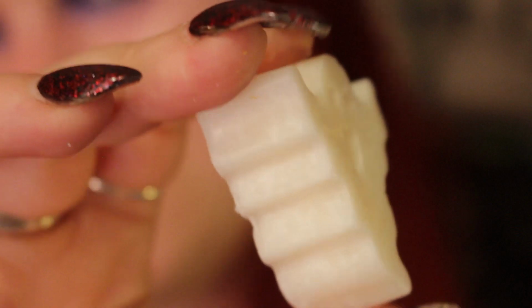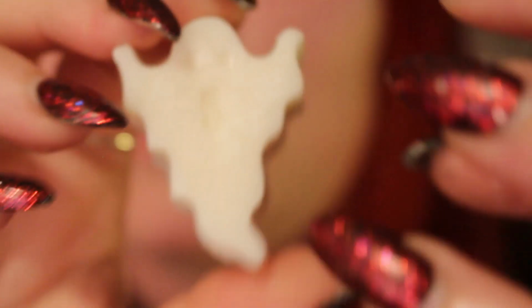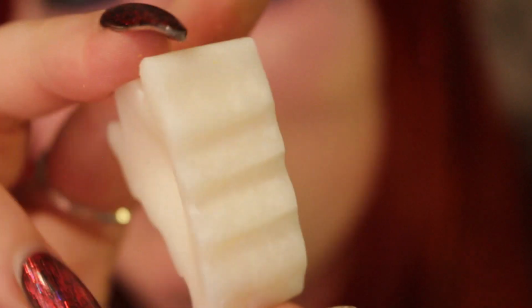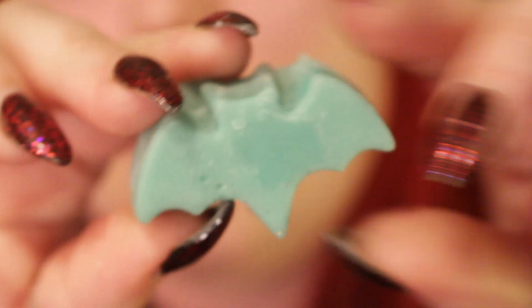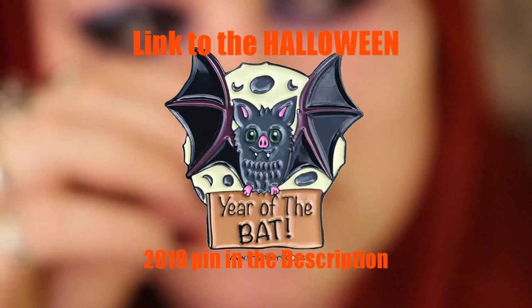Again, absolutely beautiful. And I'm so glad there's multiple of these in the box, because I'm already feeling my hoarder feelings where I don't want to melt stuff because I just want to keep it forever. There's six of these ghosts, so I definitely have enough to keep one for show. And we have enchanted woodland bats, and there are eight of these in here, which is really cool. As you can see, they're little green bats, again fully waxed. So these are just wax melts.